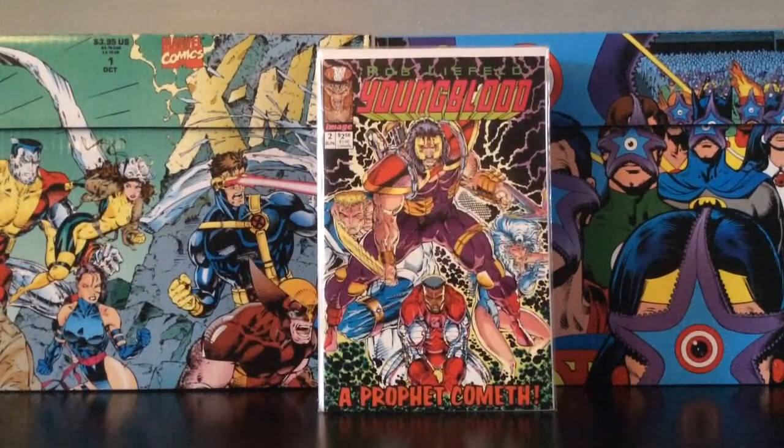Youngblood number 2. I think the only reason I picked this up was I have the green logo cover, and now I have the purple logo cover. I'm pretty sure that Rob Liefeld's deal with Netflix fell through, so I'm pretty sure this is worth less than $1 now.